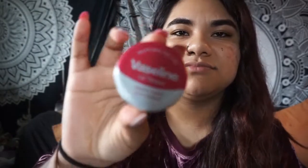So first, I think we're gonna start off with a little bit of chapstick because my lips are a little bit dry, and I'm using just Vaseline. I really like this one. It's the Rosy Lips.